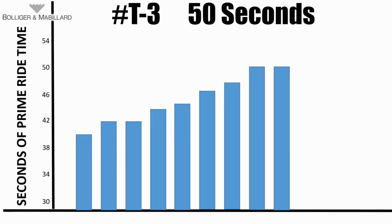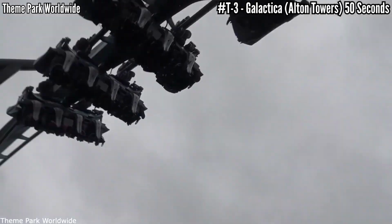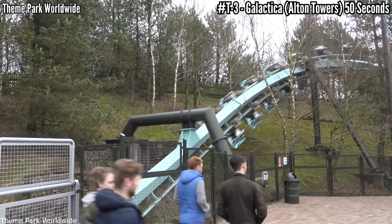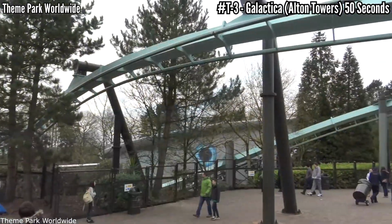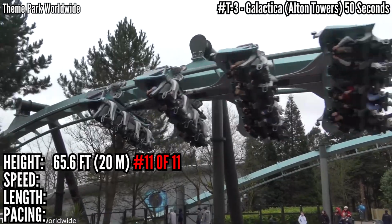Tied for 3rd place with 50 seconds is Galactica at Alton Towers. Here you have the original, the one that opened a few weeks before Over Georgia's Superman. B&M had the challenge of keeping this below the tree line, so they had to make use of terrain. Naturally, it's not a stat monster. It stands 65.6 feet tall.